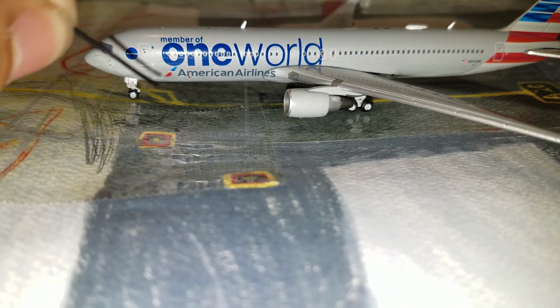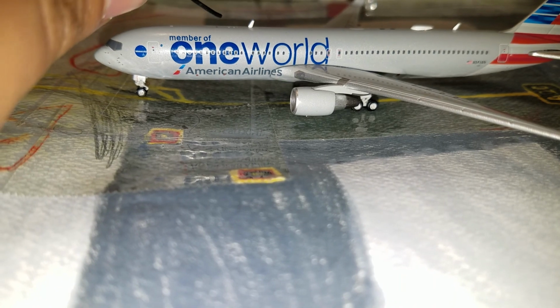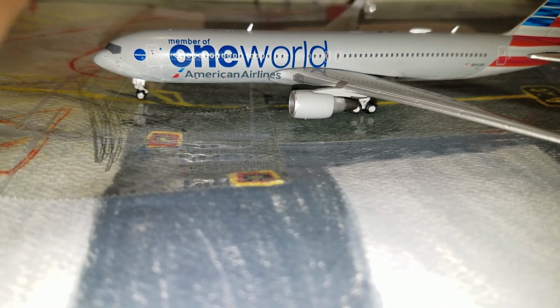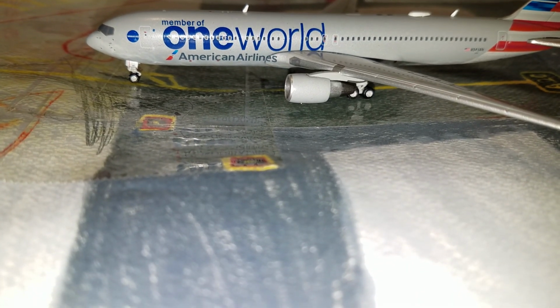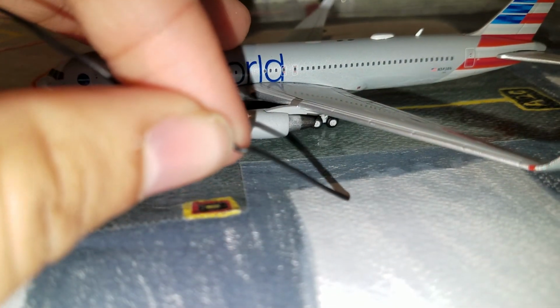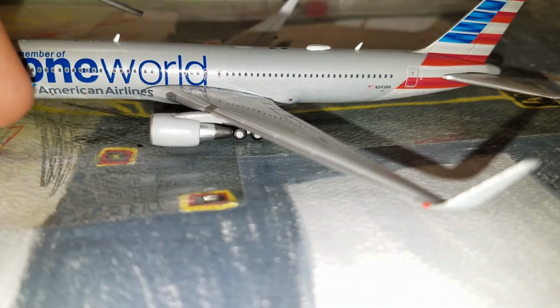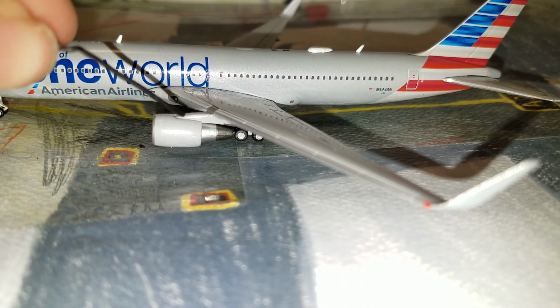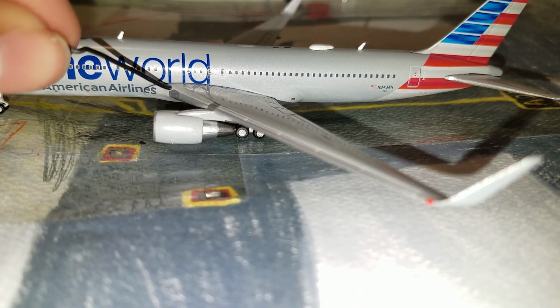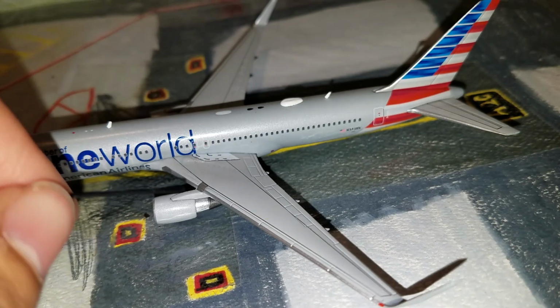So you got the big OneWorld member logo here, antenna on top, and you got the red beacon light on top. I didn't say that on the A320, but it does have one too. You got the American Airlines titles. I keep saying nav when it's not. It's the beacon, red beacon light. And then you got the landing lights here on the wing. Also, this one has a little bit of chrome-ish. That's actually really nice. I like that.